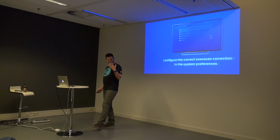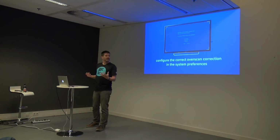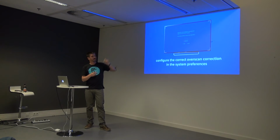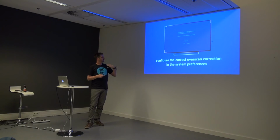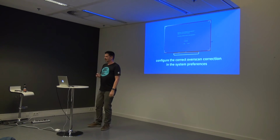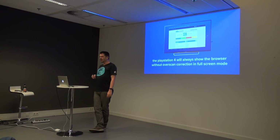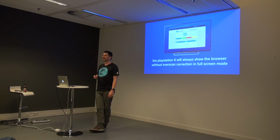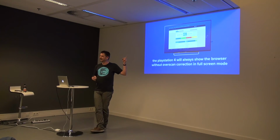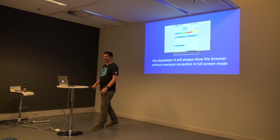So how do you configure this? Well, this is on a PlayStation 4. We make sure the sides are near the edge of the screen, and then we know exactly the enlargement that particular television uses. There is a complication, because if you have a PlayStation 4, it will always show the browser without overscan correction. Even though we just configured it, it will not use that. So, yeah, the edges will fall off.